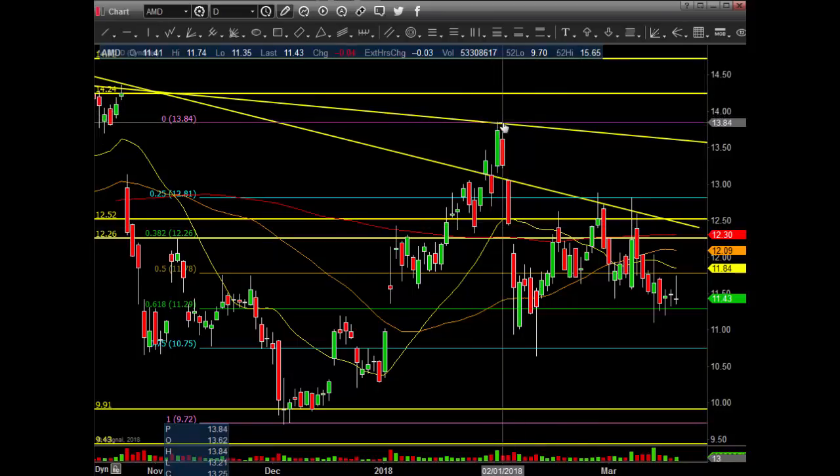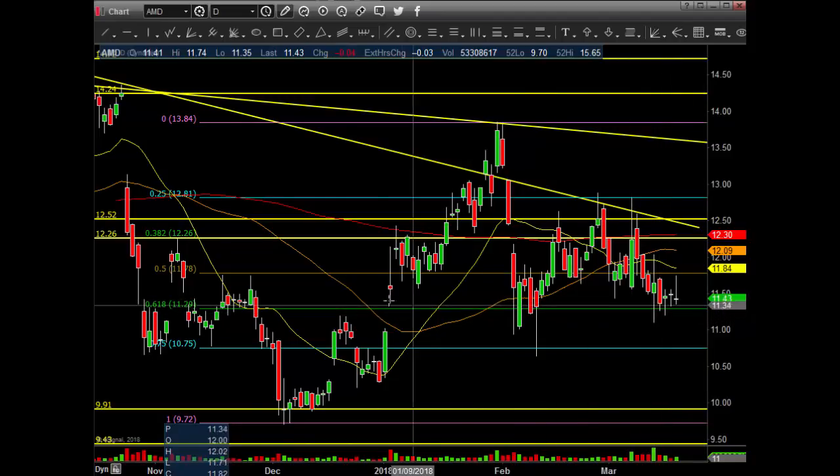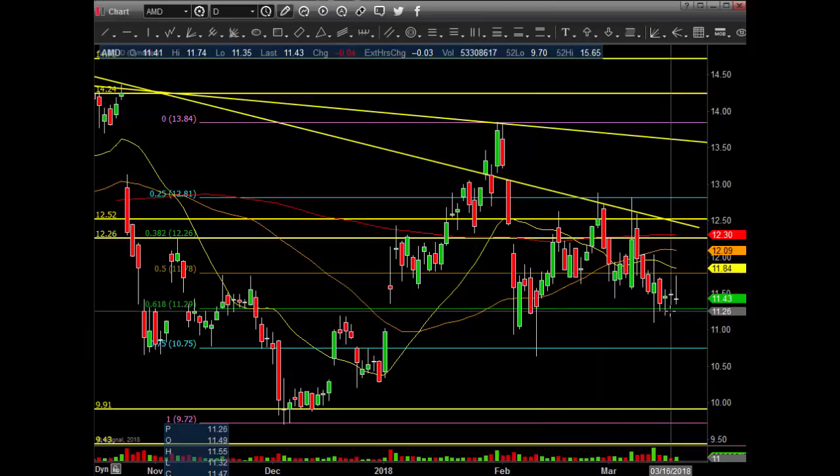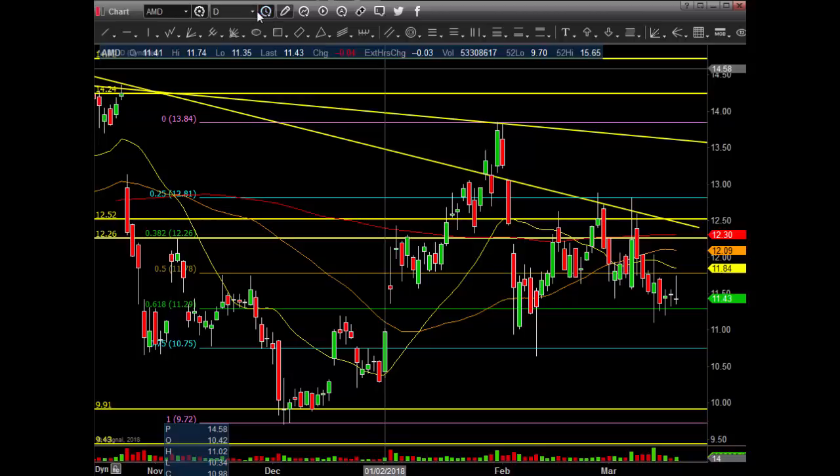But from a Fibonacci level, from this high to this low, you're looking at the 618. That's what's holding this thing up right now. And you have a gap fill here too, right about 1131, or what was it? Yeah, say 1132, whatever, right here. So that's holding it up as well. But this is honestly down, sideways, bearish consolidation.